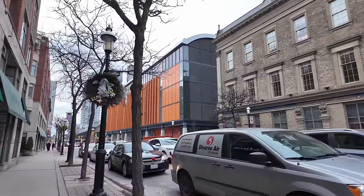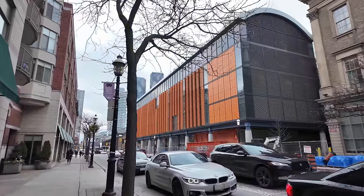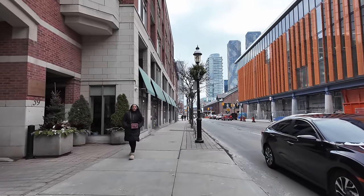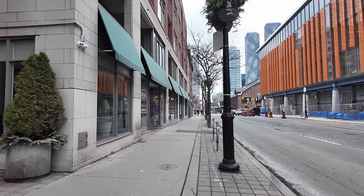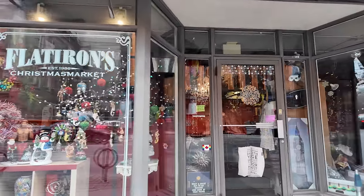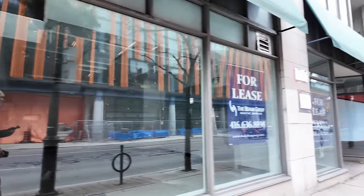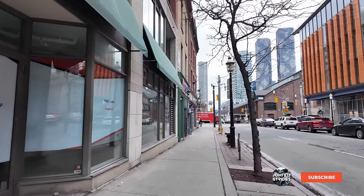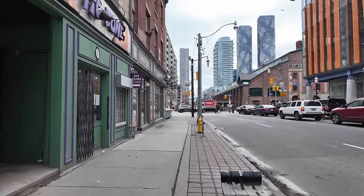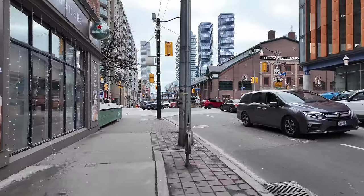The new Northern St. Lawrence Market is nearing completion. I think that will be ready later this year. There's the Flatirons Christmas Market. That store has been around since 1986. There's the St. Lawrence Market itself.